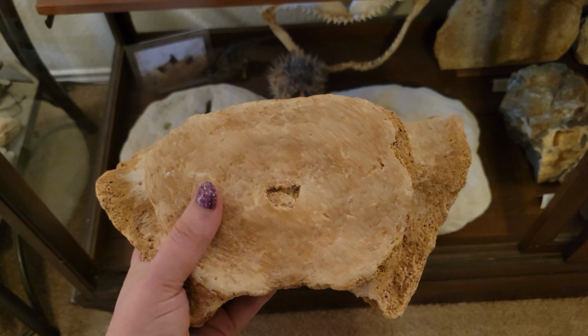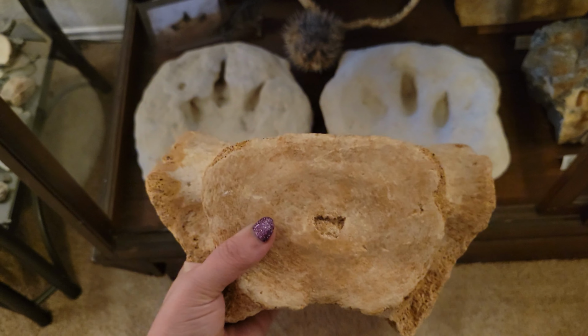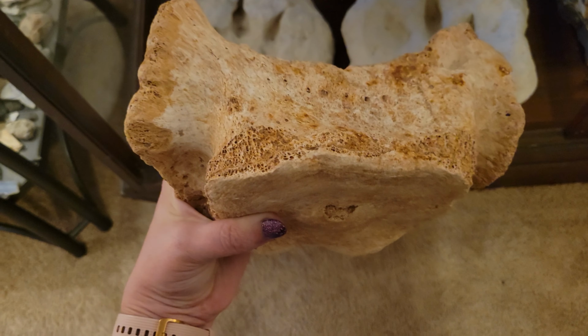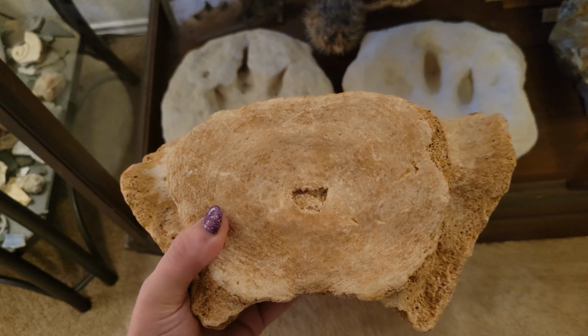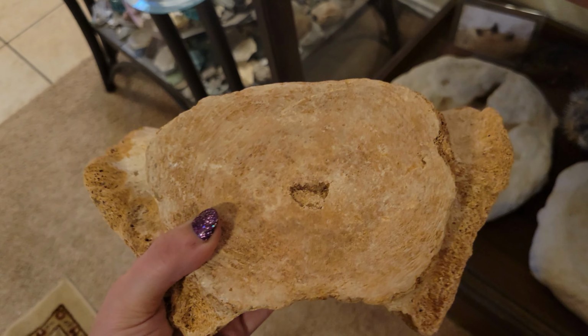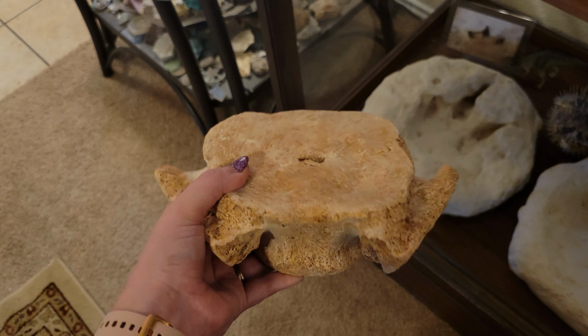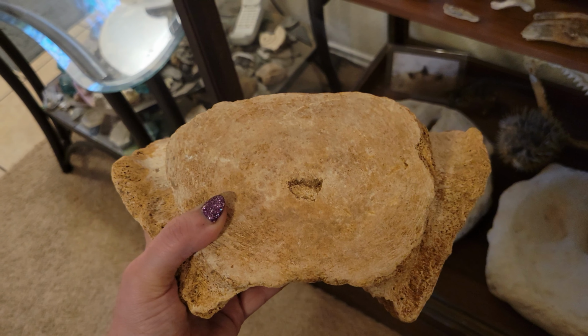This is the Mastodon vertebra. It probably weighs a good 15 pounds or so. Not easy to hold in one hand, that's for sure. It is quite amazing, if I don't say so myself. Honored to have the ability to own this and keep it and look at it in my own little personal museum.